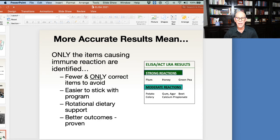Being that it has more accurate results, the only items causing immune reaction are identified. Fewer and only correct items to avoid are on your list, and it's easier to stick with this type of program. A rotational diet is provided to help you avoid any further immune sensitivities, and then obviously we're going to experience better outcomes that are proven, and I want to show you some of that.